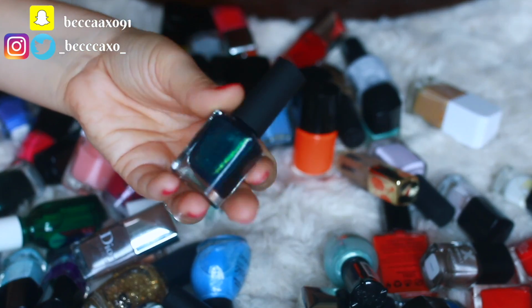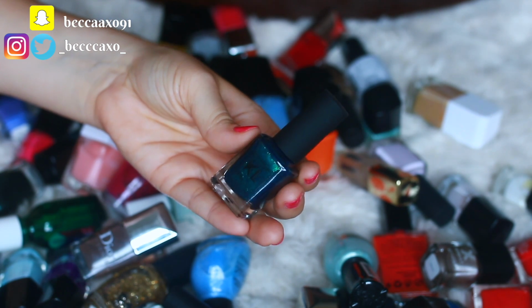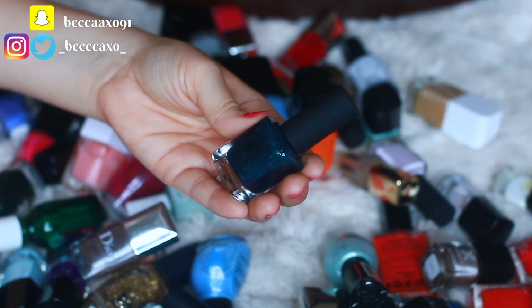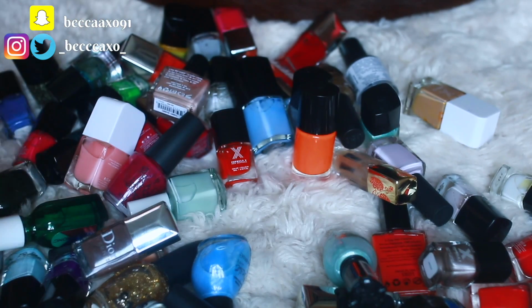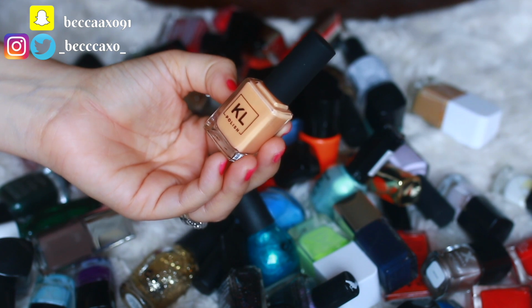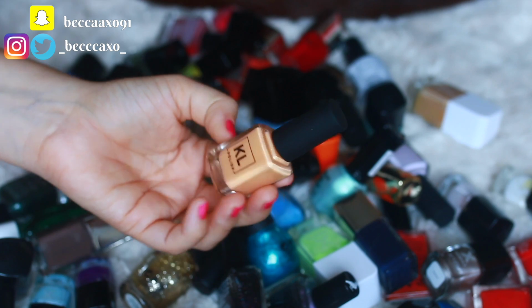And then this one as well. This one kind of looks like the Deborah Lippmann polish that I'm keeping, but this one is more of an opaque shimmer than just glitter flecks. This one's called Ocean Drive. So I'm gonna keep all of those, obviously. This is that peachy color that I was talking about, looked pretty similar to the OPI one. This one's called South Peach. I am gonna hang on to this one.